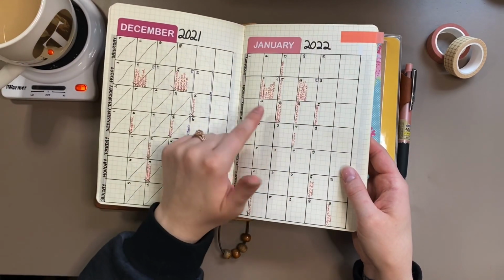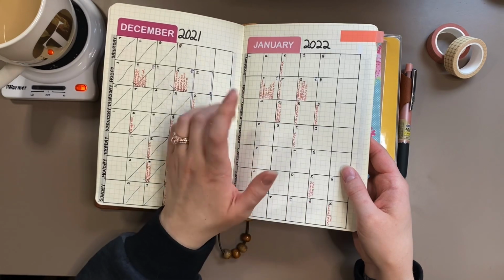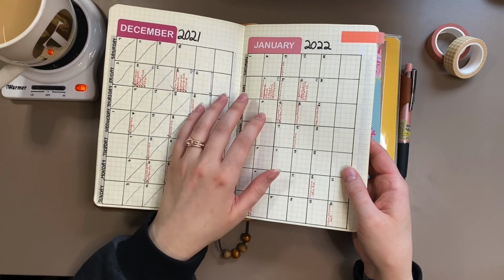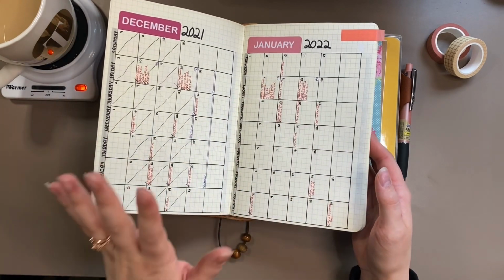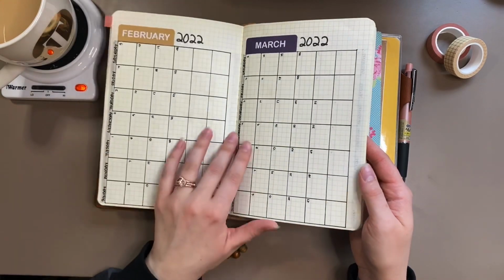Everything in red is when we have bills due, and so I know when to pay them, because my husband gets paid every week, but I get paid every 2 weeks. So I have to make sure that the bills line up with my paydays, because it's easier to pay everything when we have 2 paychecks in the bank.